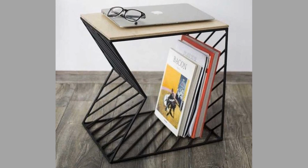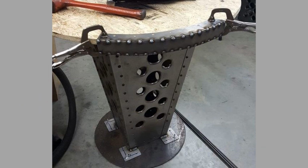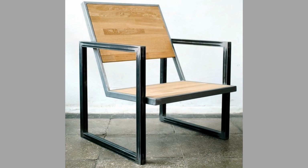Try placing metal tables and chairs in rooms to add an interesting contrast to other materials. If you don't feel you're ready to commit to a dining set, you can take small steps. Experiment with small decor elements like lamps, mirrors, and wall art to ease your space into the metal furniture trend.